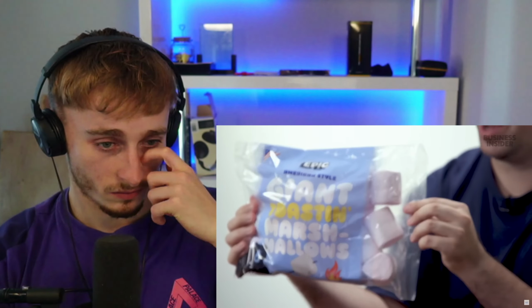One thing that's really common to find in an American section at a supermarket are these giant marshmallows. Marshmallows are a strange one because I don't really think anyone in the UK is getting these to snack on. Maybe very few people are doing that. We don't really have that s'mores culture. Mini ones for hot chocolate, sure. The only other thing really that marshmallows are used for is Rice Krispie treats here in the UK, which I do love.